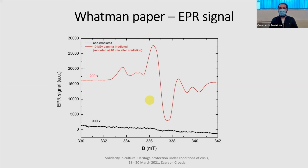Now, this is Whatman paper. This is the native signal, nothing special here. And the irradiation signal, which is very specific to irradiation. This kind of signal can't be obtained by any other methods, be it mechanical or physical, only by ionizing radiation. It's a very well-known signal. It's composed of overlapping signals: a central one, non-specific, 3 specific ones, and a doublet one. I'm not going into the details, but this doublet one appears only within high crystallinity cellulose.